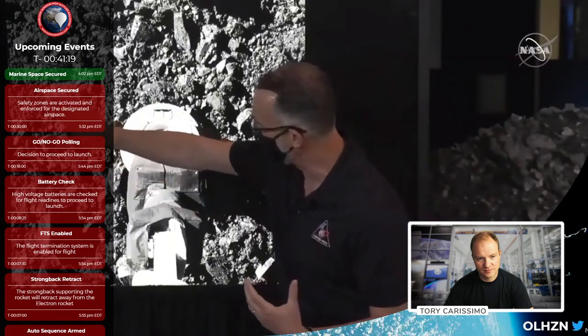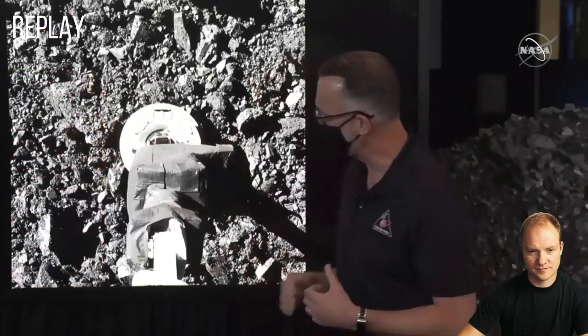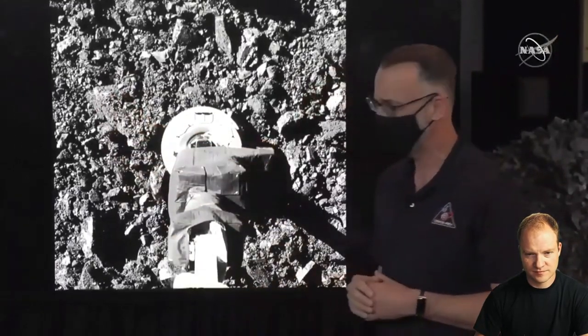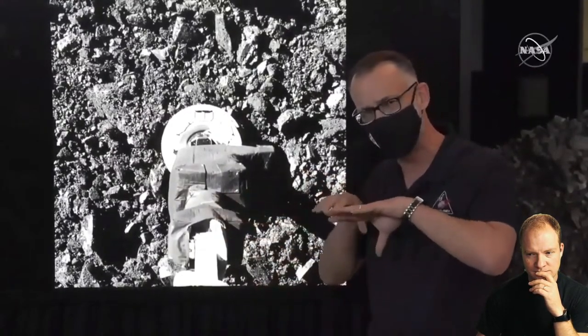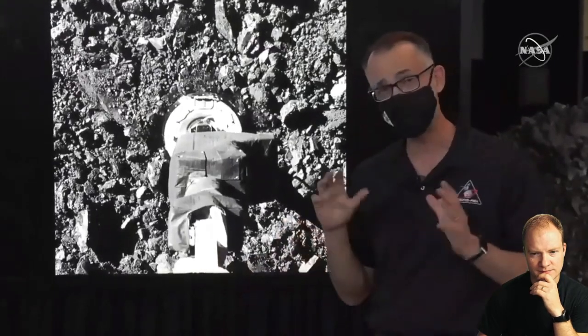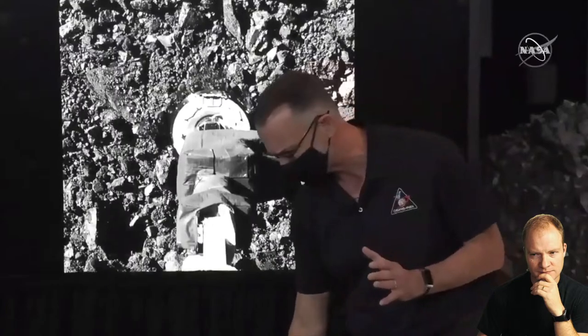If you look at a couple other areas around, like this one here about 10:30, just off to the upper left of the TagSAM head, you can actually see motion in the regolith. So it looks like we are pushing and exerting a force throughout this soil on the asteroid surface. Also good news for our potential for successful sample collection.